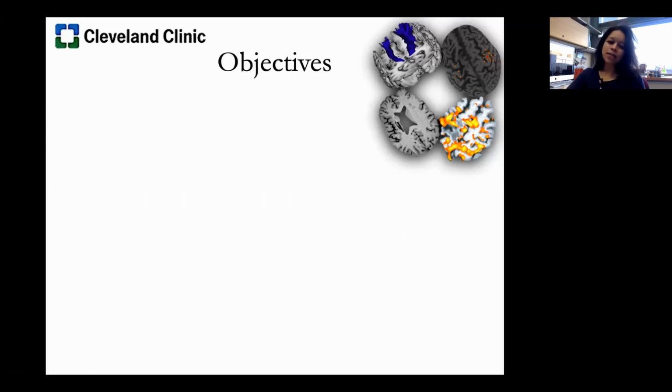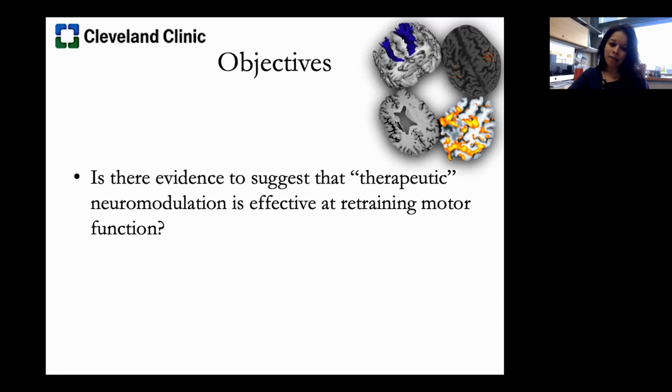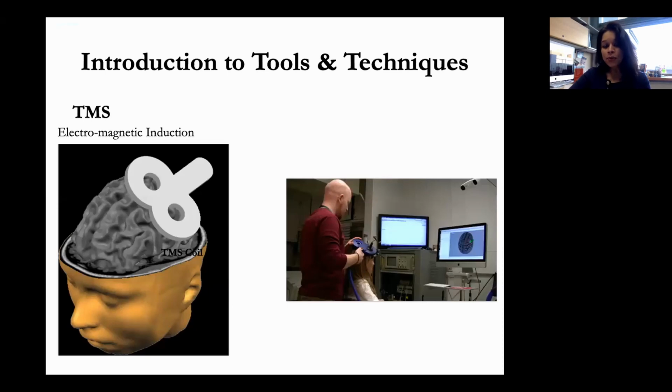All right, so the objectives that I would like to meet today, and then open up for a lot of useful discussion, is to weigh whether there is enough evidence to suggest that therapeutic neuromodulation techniques such as rTMS, tDCS, theta burst are effective at retraining motor function after stroke. That is really a big question, and you'll see why that is the case because of divided evidence from many clinical trials. So the techniques we use in the lab are absolutely not unfamiliar to you.